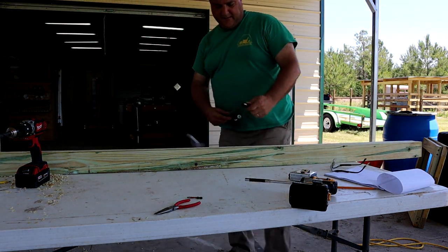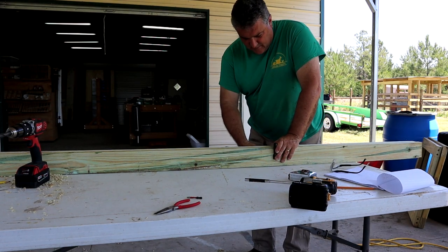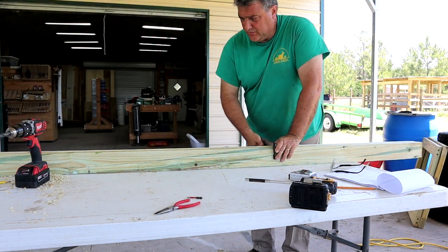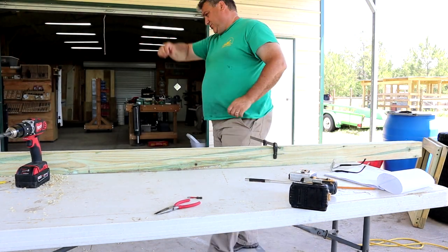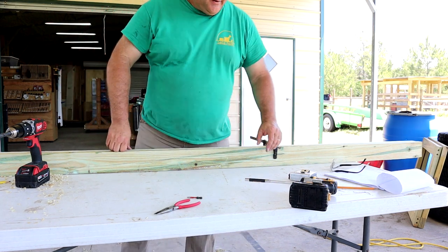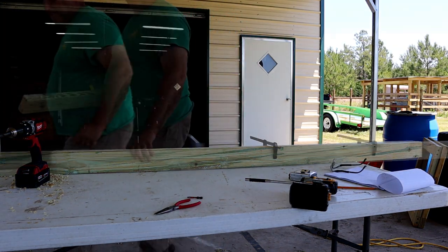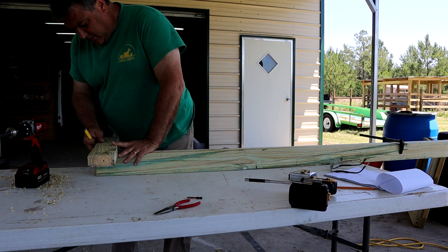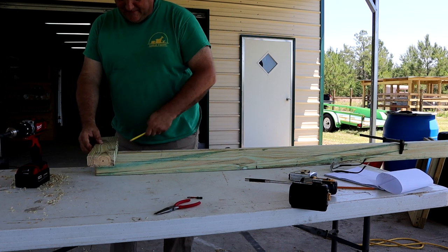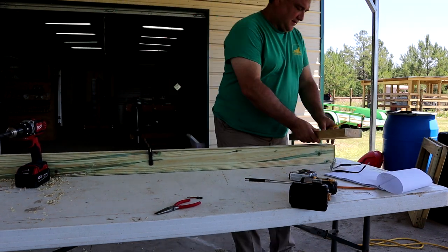I just find it easier to clamp pieces together when you're doing repetitive types of holes or cuts on multiple pieces at the same time. That way you can draw all of your lines at one time, and it just makes it a little easier. So what we're doing is we just basically mark this on the end and use that as a guide.